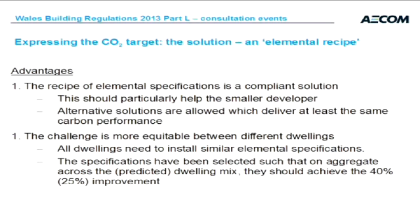Okay, so we're talking about this as an elemental recipe. This hopefully should particularly help the smaller developers, giving them a compliant solution. A larger developer is likely to have the technical resources to tweak it to best fit with their portfolio and with their cost base. As I said, alternative solutions are allowed as long as it achieves the same carbon performance. And now the challenge is more equitable for different building types. All different building types can achieve Part L 2013 as long as they have the same elemental specifications.